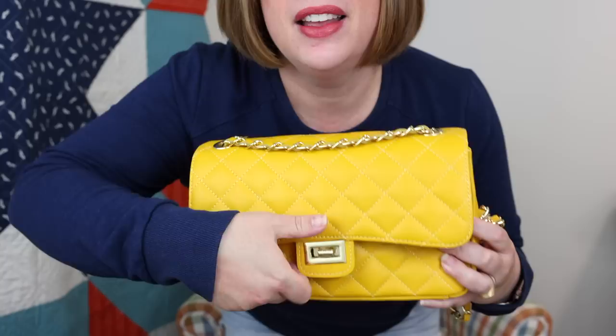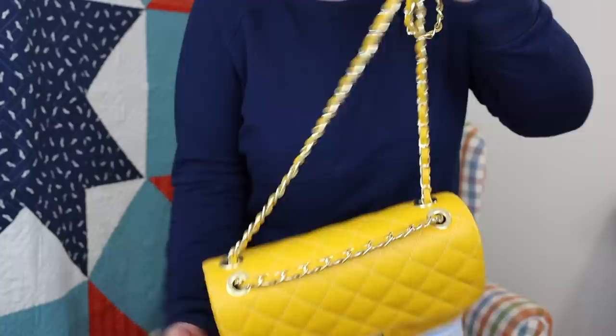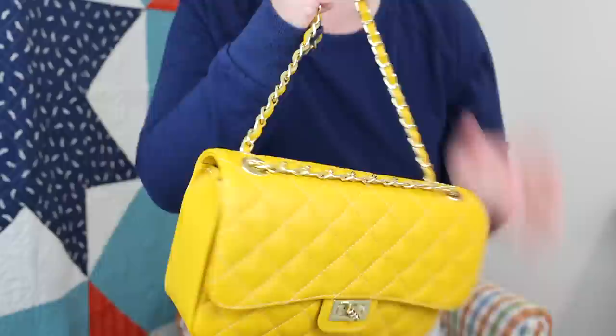But look at this beautiful Chanel-inspired quilted bag. Isn't it beautiful? In this beautiful mustard color. It's got some nice pockets in there. It's got the beautiful chain with the leather woven through it. It's Chanel inspired, but I have wanted a bag like this for as long as I can remember. They had a black one up in the window, and I was sneakily buying the bag for my mom. I say sneakily, she knew she was getting it, so I'm not ruining any surprises. Her birthday's in August.